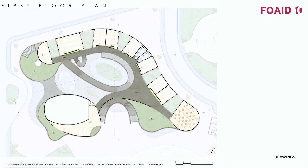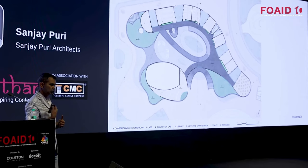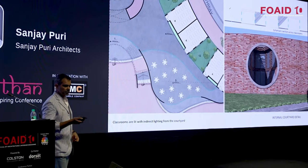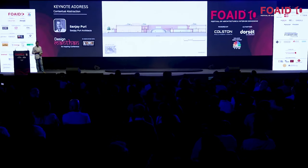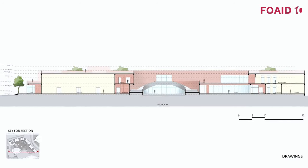Not only are the classrooms towards the north, but they have zero light coming in from the exterior. All light is borrowed light from the courtyards, so it's indirect, twice over. And this is the way the detail is done, where the classrooms are actually getting light from the east and west, but from the northern side, from a sheltered courtyard. So you have completely minimized heat gain because we don't want to air condition the school. The school should be responsive to the climate and be usable, even though in Kodla, in this area, the temperatures are in excess of 35 degrees for 9 months of the year.